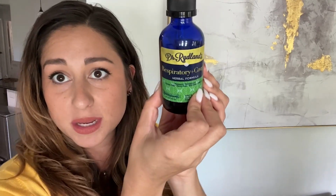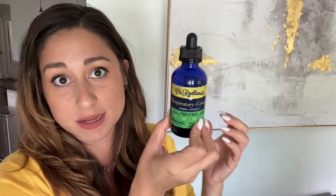So if you have been looking for something to help with respiratory and cough symptoms, I am really happy with this. But that's just my point of view.